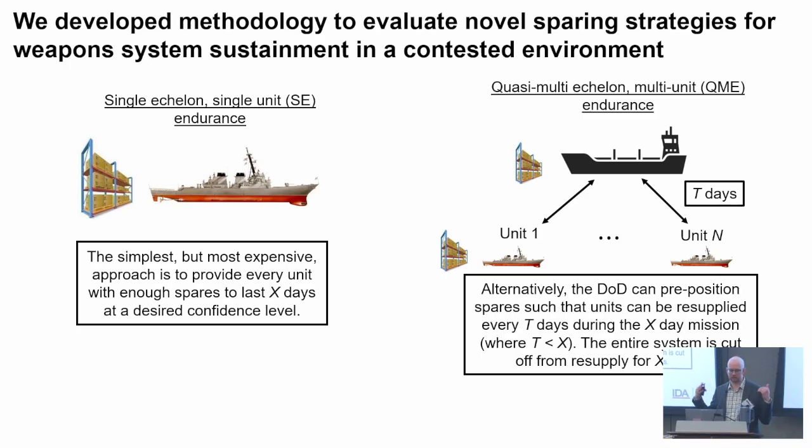So you can think about this as, we want to put some set of spares with our combatant units to support some operational tempo. But we also recognize that we can't afford, realistically, to put a copy of the radar or the really expensive flux capacitor with each combatant unit.